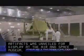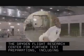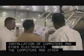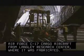A full-scale mock-up of the Orion space capsule is now at the Dryden Flight Research Center for further test preparations, including installation of computers and other electronics. The computers and other instrumentation are designed to help guide the capsule in flight. It was transported there on an Air Force C-17 cargo aircraft from Langley Research Center, where it was fabricated.